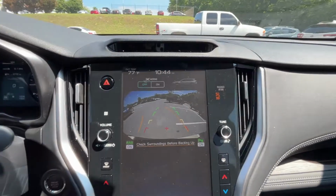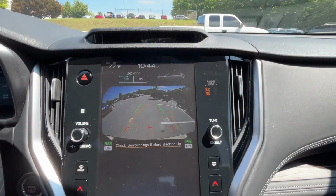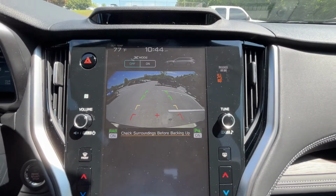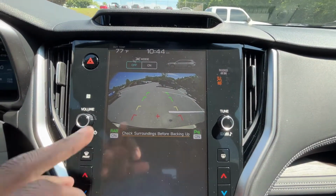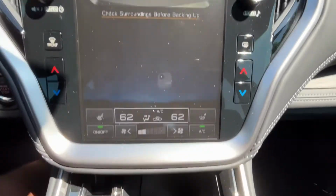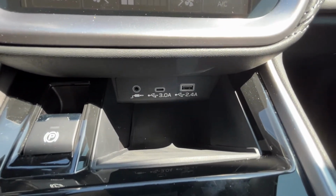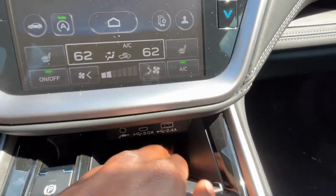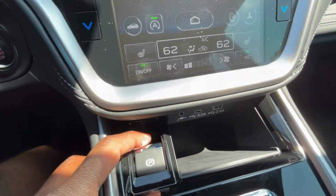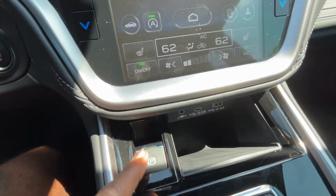Now your backup camera, guidelines follow you as you turn the steering wheel. Decent picture. And I like that we can, from here, turn on or off the rear automatic braking, as well as the parking sensors. And then we have that aux input, USB-C, USB-A port down there, little storage pocket for your phone while it's charging, and then an electronic parking brake, pull up to engage, and then hit the brake, press down to disengage.